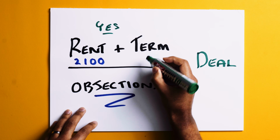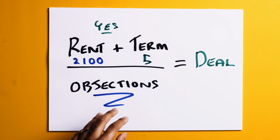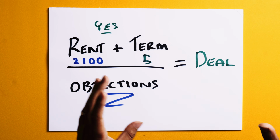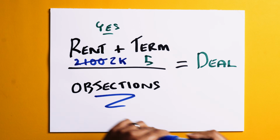So once you've got that, then what you want to do is say, and if I was to guarantee your rent for say 5 years, John, would there be any movement in the rent? And John might say, well, how long are you thinking? And you're going to say, well, we could maybe start with 3 years, or ideally we could do 5 years. Would there be any movement on that rent, John? And John's going to say, well, maybe I could do 2,000. So guess what? I just saved you another 100 quid because now we're only going to pay £2,000.